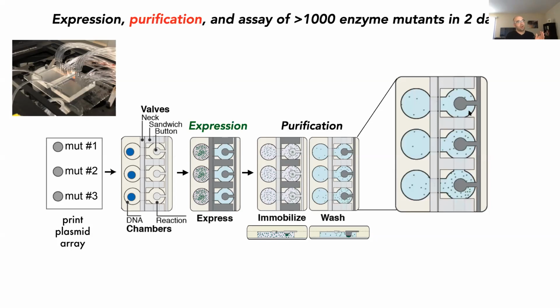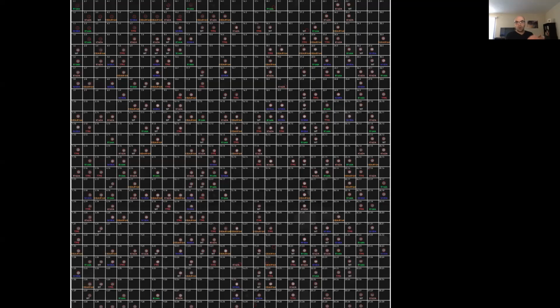Now we simply close these button valves, and that's denoted by the dark gray state. So when we close them, we sort of press the enzyme down against the surface of the glass slide, and this effectively removes the enzyme from solution and keeps it in place and prevents mixing between chambers. So we protect our enzyme, and then we simply wash through the device to remove all the cell-free expression mixture we no longer need.